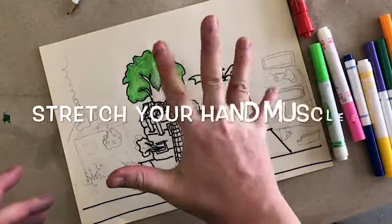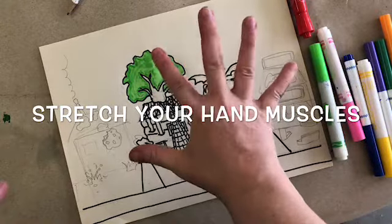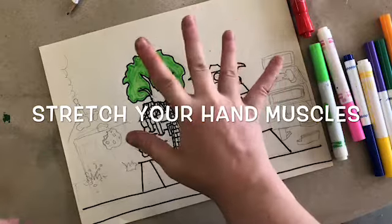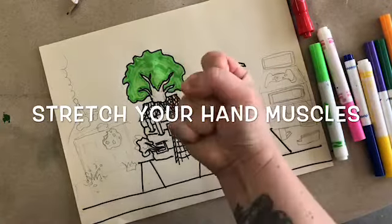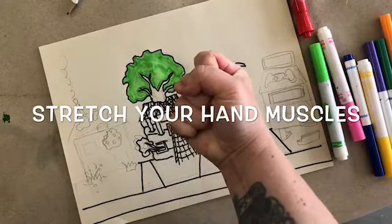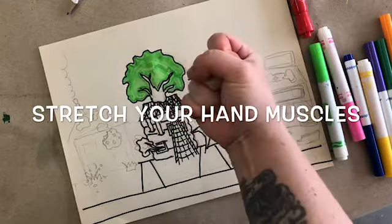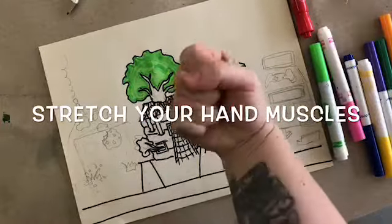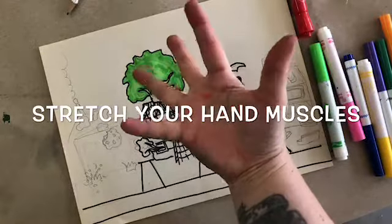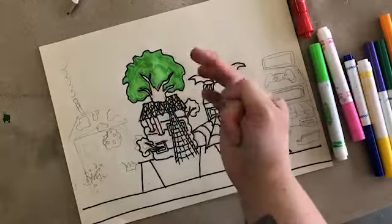Hands are getting tired, stretch your fingers. I like to stretch them as far as I possibly can, and then give them a little wiggle. Then I squeeze as tight of a fist as I can, and then I open it back up and wiggle. Squeeze, you might even twirl, and then open and wiggle. And that gives your hand a nice stretch.